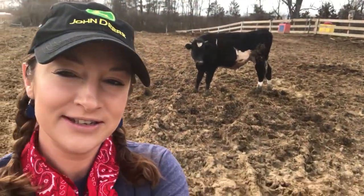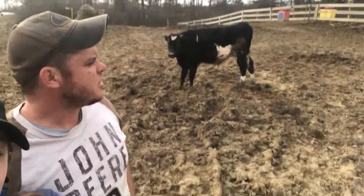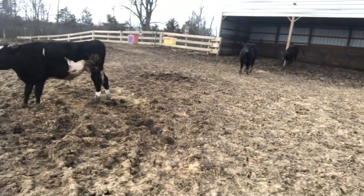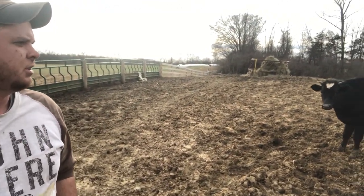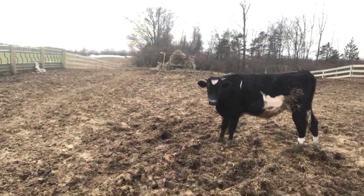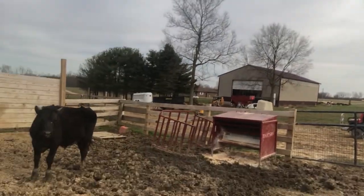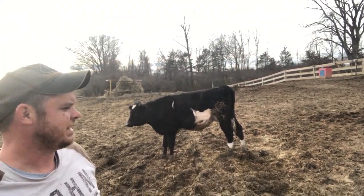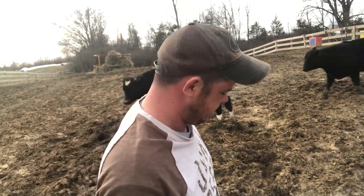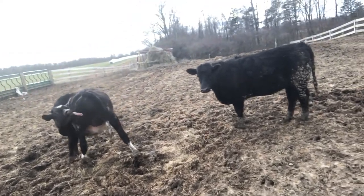Right now we're in the steer lot. So what exactly are we doing? These are steers that we're going to be feeding out and taking back to the butcher, and we're selling them to other people for their freezers. There's three in here that are going to the locker, and then that's a heifer I have in here because I have her dad in the pasture over there, and I gotta keep her separated until I get the other bull in here. Okay, so behind the steer lot, then we have the heifers?